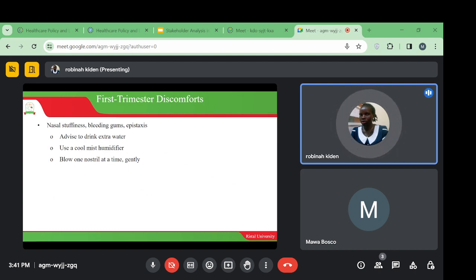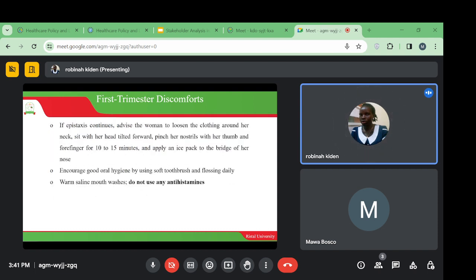Then you blow one nostril at a time gently to prevent pressure that may be felt in the ears as she is blowing. So she should blow one nostril at a go. If epistaxis continues, advise the woman to loosen the clothing around her neck, sit with her head tilted forward, and pinch her nostrils with her thumb and forefinger for 10 to 15 minutes. So epistaxis is that bleeding that normally comes from the nose, and in most cases, it can be unexplained. It happens and it starts coming from the nose, and this can be common during early pregnancy.